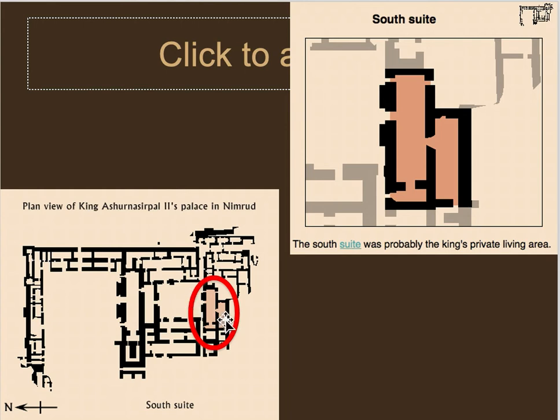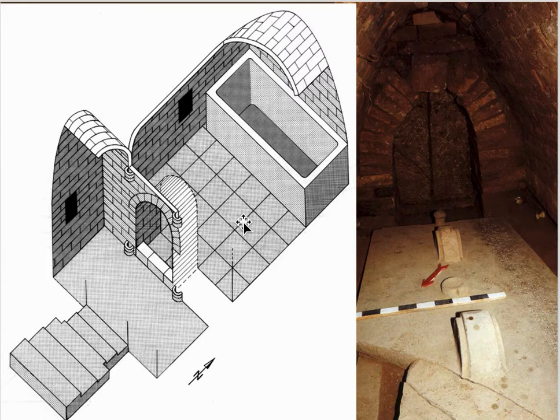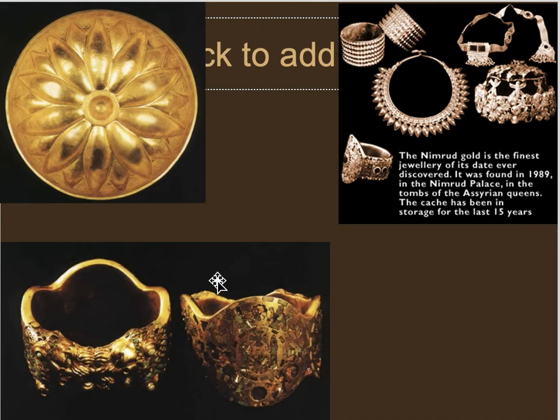Here in the southern suite, you can see this was a living space, probably for the king. And there was also a separate palace for the queens, for the harem. This is where they found a lot of ivory decorations and also some of the burials of some of the queens. So we get an idea of some of the riches of Assyria. This is a subterranean tomb for one of the queens. And you'll notice some of the gold that was found, including this crown and this gold jewelry that was found with the queen.